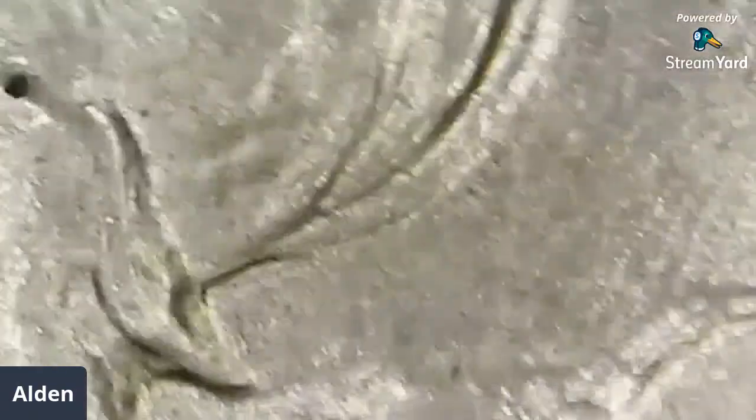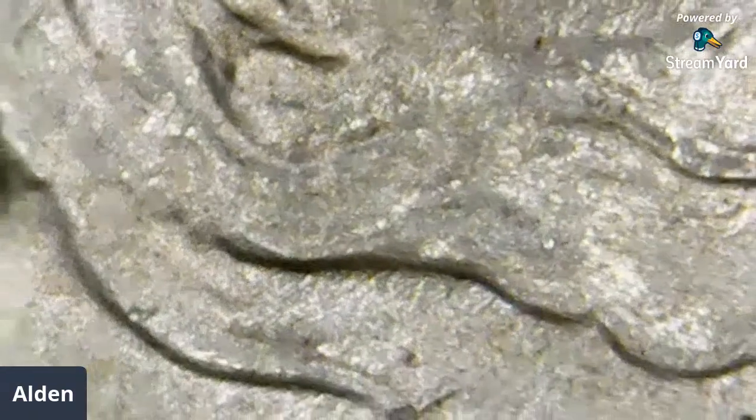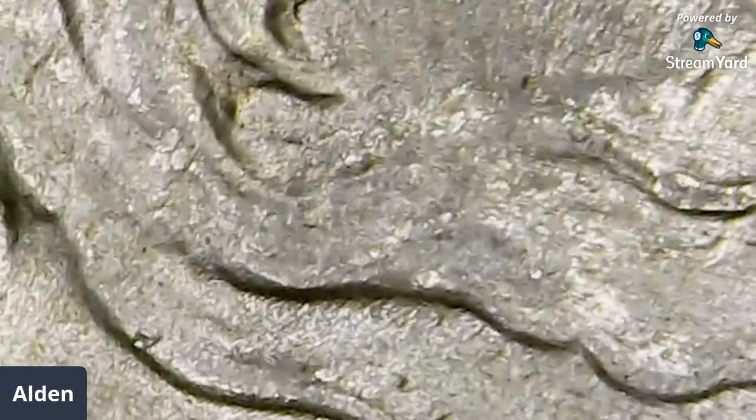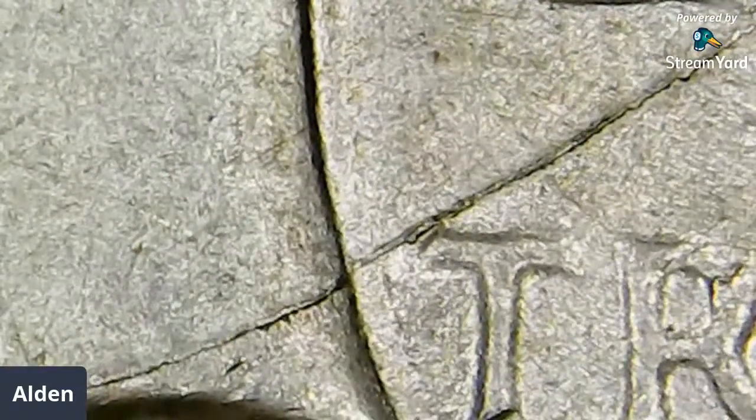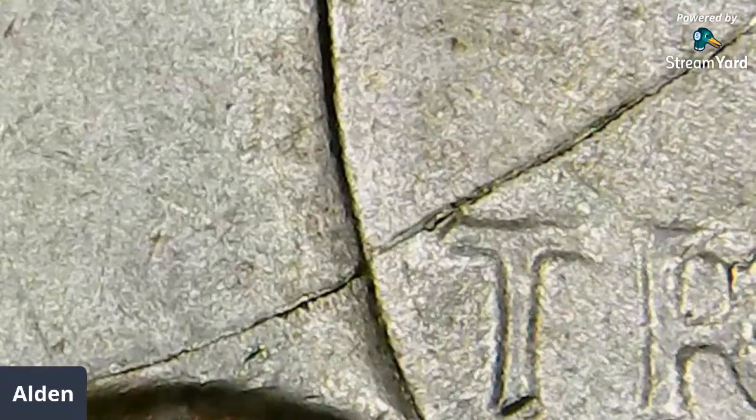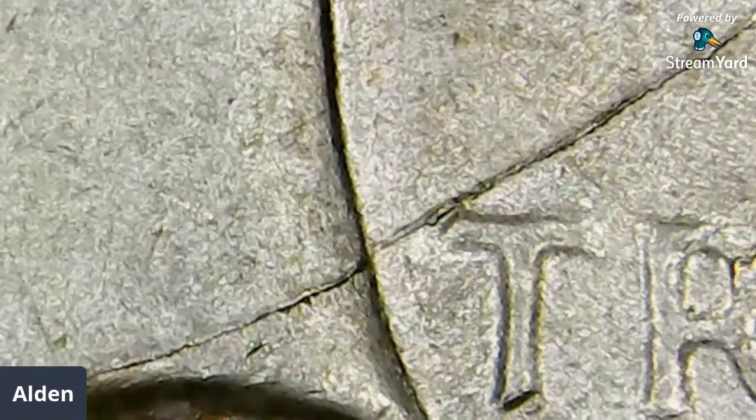Look at that die crack again. Let me fade out a little bit more here. Wait, I finished, right? Let me write that. So, what is it? It's BAM. And there's that die crack. W1W. That was the obverse with the double with the RPM, and this is the die crack on the obverse.